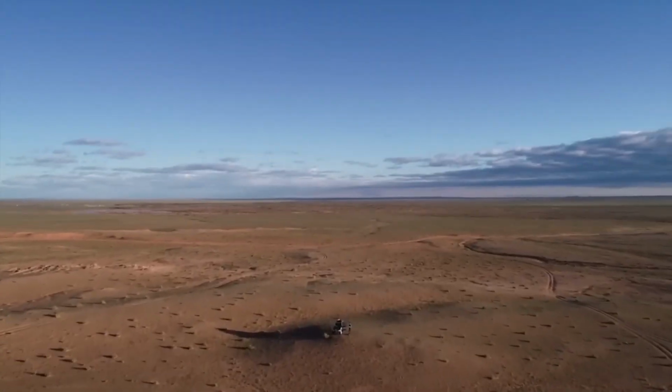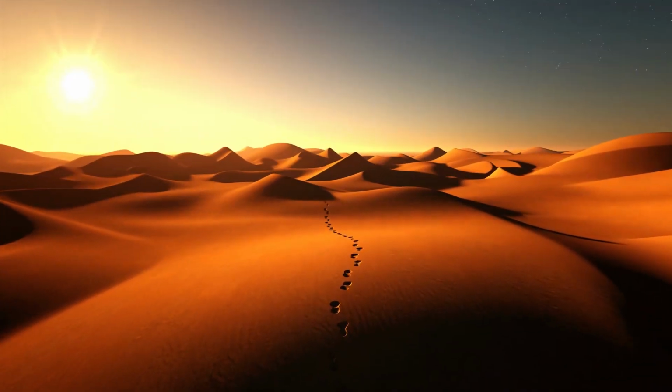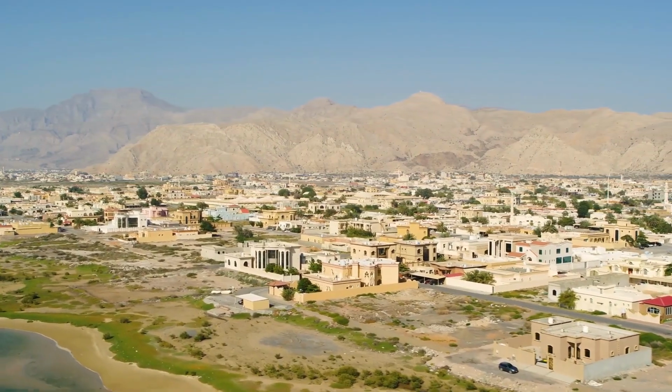Fun fact: did you know that the Taklamakan Desert is also known as the Sea of Death, and that it's the largest desert in China? Pretty scary, right? Not the kind of desert you choose to live in, if you ask me.